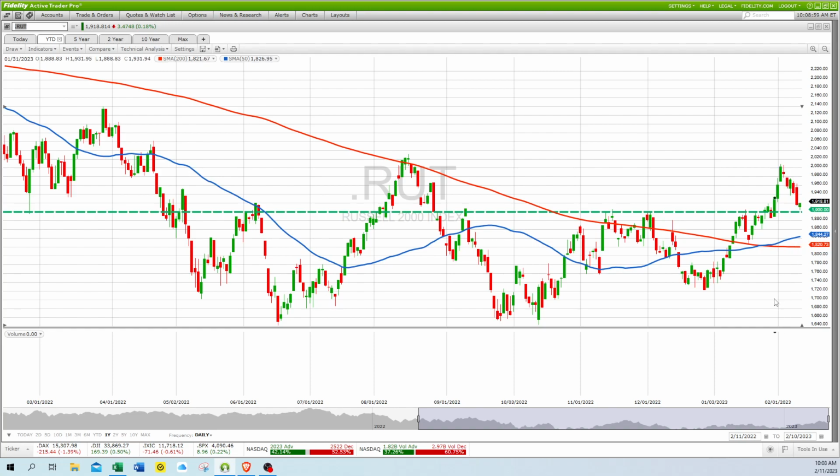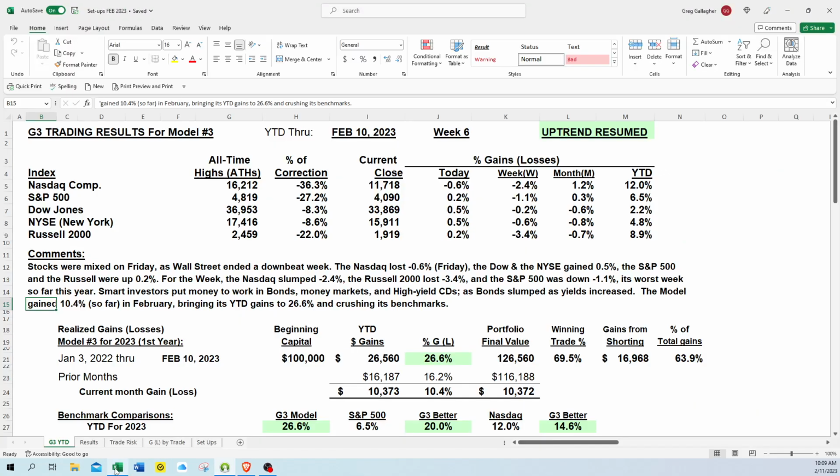So the market pulled back this week, but it's still trading above. For the most part, the indexes are trading above their 200-day, and so the uptrend remains intact.